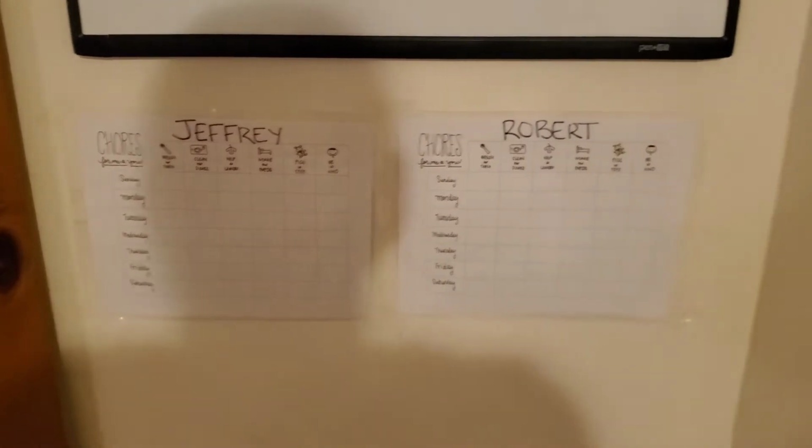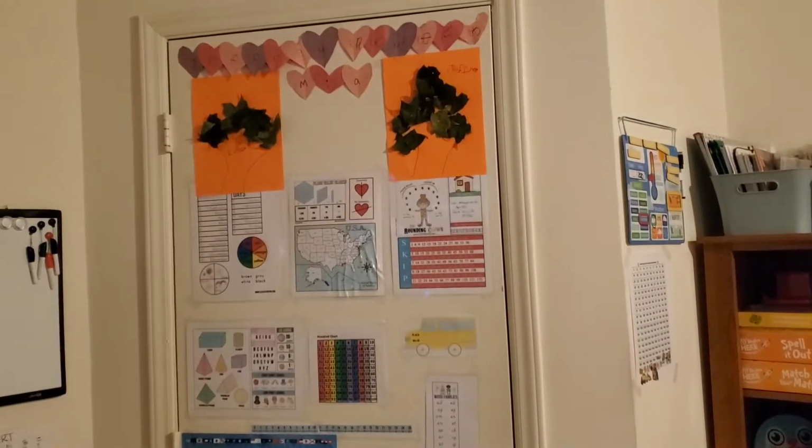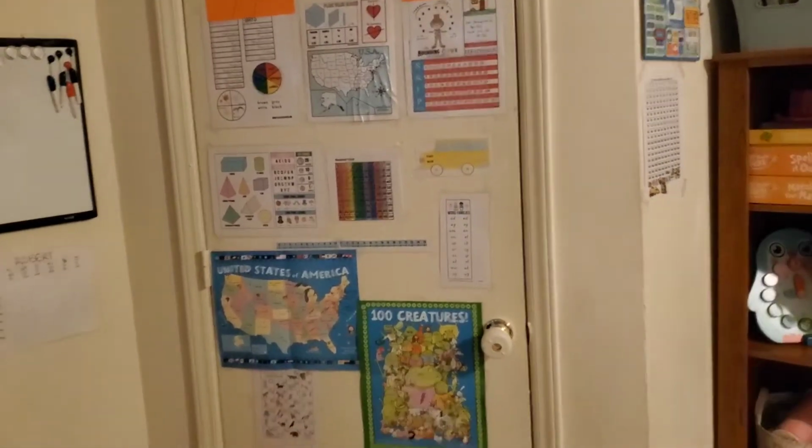So I hang my EnviroCloth, which I use to wipe anything off. So that works out really great. And then the kids' chore charts are underneath. Those are dry erase too. They love those.